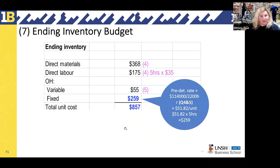Now, how do we calculate our fixed overhead per unit? It's based on our predetermined overhead rate of $114,000 from our overhead budget divided by $2,200 from our direct materials budget, because our activity driver here is direct labor hours, and that gives us $51.82 per unit. But it takes 5 hours to make each unit, so we need to convert that into the per unit basis, and that gives us $259 per unit of our fixed overhead. So each of our finished ending inventory is equal to $857, and we're going to use this to determine our ending inventory.